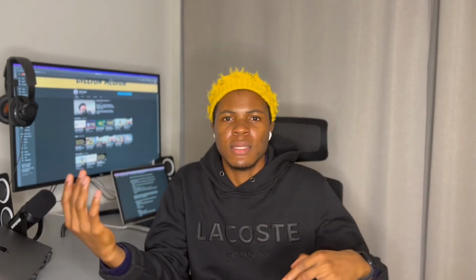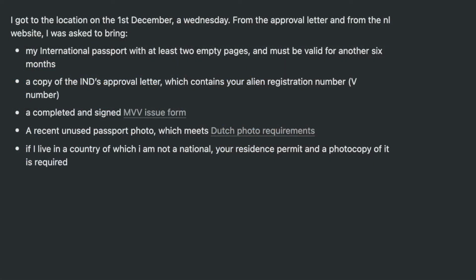The approval letter from the IND comes with a lot of requirements, since basically you're coming to Ghana to apply for the visa, of which the IND is already aware. When you apply, they see this is the same person, and then they process the visa for you. There were a lot of documents and files I was requested to bring. I was requested to bring my international passport, which has 2 empty pages and must be valid for another 2 months. I was also requested to bring a copy of my IND approval letter, which contains what they call your alien registration number, a V number.